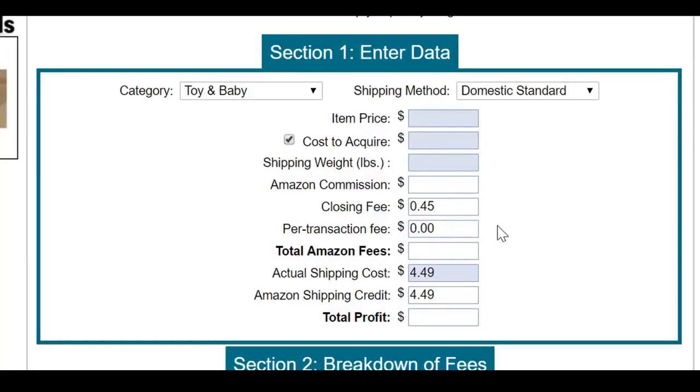Not only does having a Pro Merchant subscription give you discounted seller fees, but it also means that you can be eligible for the Amazon Buy Box, which will substantially increase your sales. Okay, after that, I'm going to come here and type in the item price.